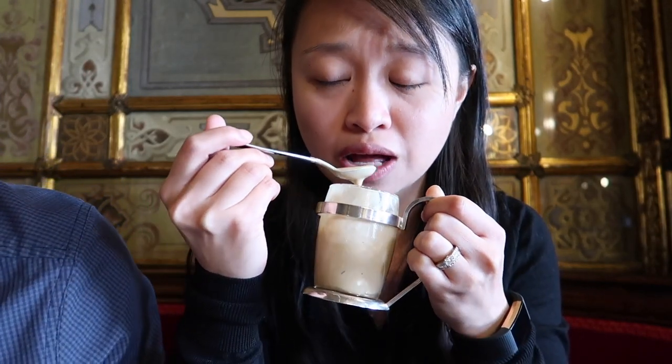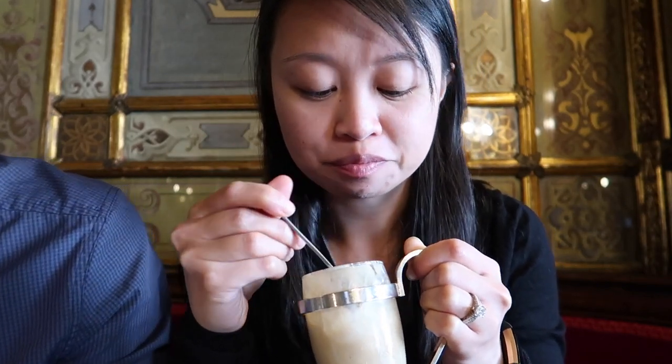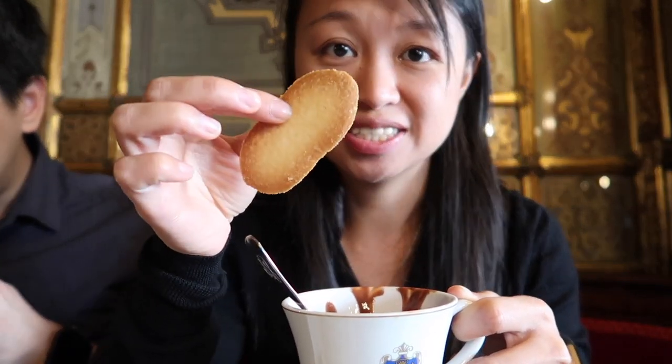So creamy. And it kind of tastes like caramel, more than chocolate. It is so good. Hot chocolate, hot. Look at that. This is really good. It's like super creamy. Perfect temperature. It's not sweet at all. I think the sugar, if you want it sweeter, you can just add into it. But it's perfect. And they give you little biscuits to dip in it.